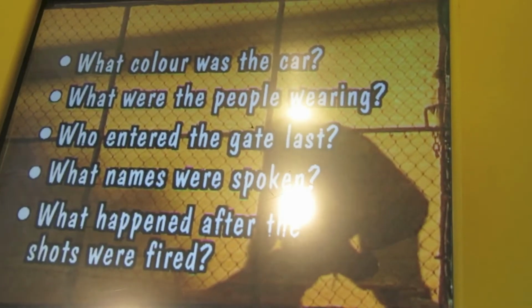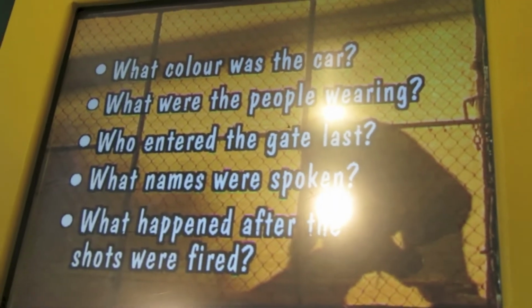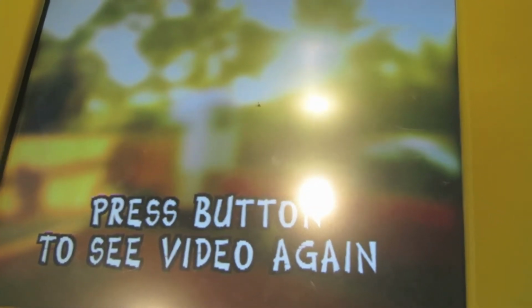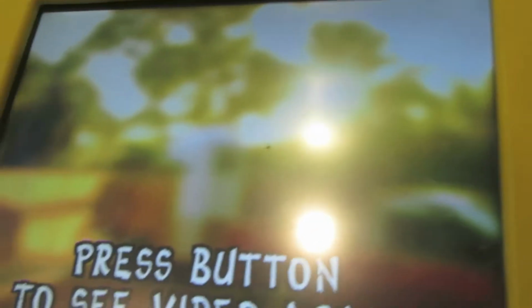What colour was the car? What were the people wearing? Who entered the gate last? What names were spoken? Press the button to see the video again.